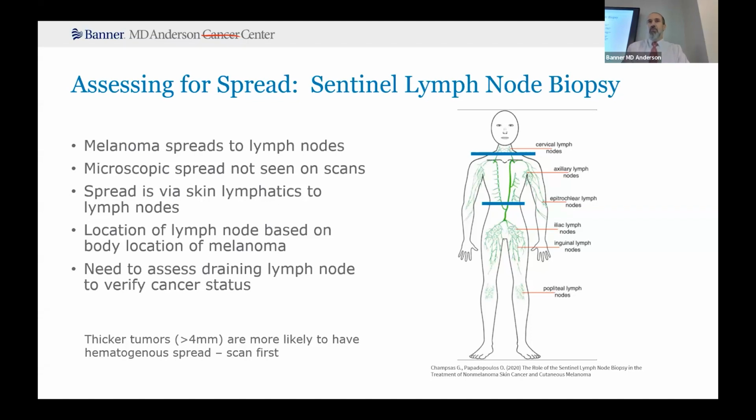For patients who have melanomas on the head and neck, the lymph nodes that the melanoma can spread to are typically up here along the jugular or the carotid. For those patients who have melanomas on their upper torso or the arm, the lymph nodes are going to be in the armpit, the axilla. And for those patients who have melanoma on the lower extremities and the lower torso, the lymph nodes are in the groin. So where on the body the melanoma is will predict where I have to assess for lymph node spread.